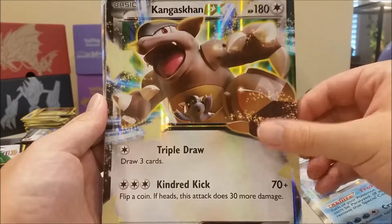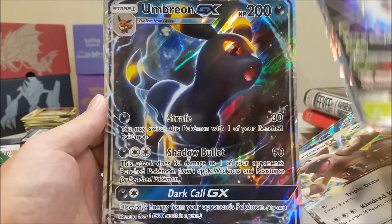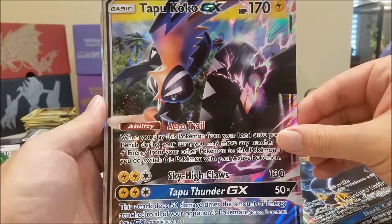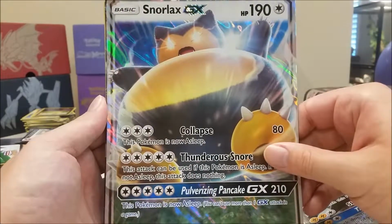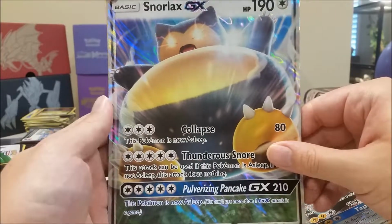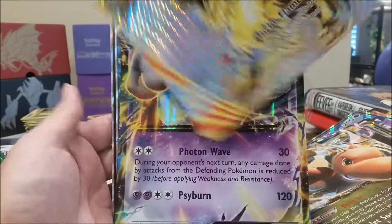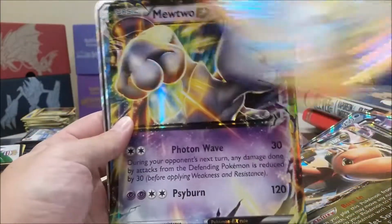Okay, got ourselves a Kangaskhan. Pheromosa GX, a little weird, cockroaching. An Umbreon GX, which I think is pretty neato. Tapu Koko, I think this is the shiny version from the shiny box. A giant Snorlax, which is the first GX card, I believe. Nope, it says Sun Moon 5. I guess it was the fifth one. Okay, we got ourselves a Dragonite. An Arcanine Break, which I know my buddy will probably want to have because he loves Arcanine. That's cool. Maybe I'll hold on to it.